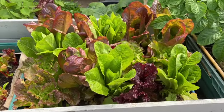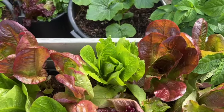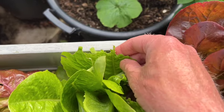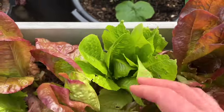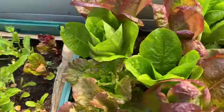And these are my lettuces, which are luckily doing very well, actually, I think. But the birds have also been eating these. They sit on the side and they nibble these tops off here. Luckily, they don't seem to be able to get into the inner leaves, so these are still doing quite well.